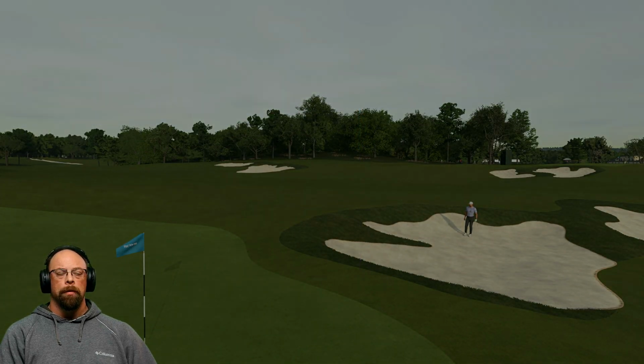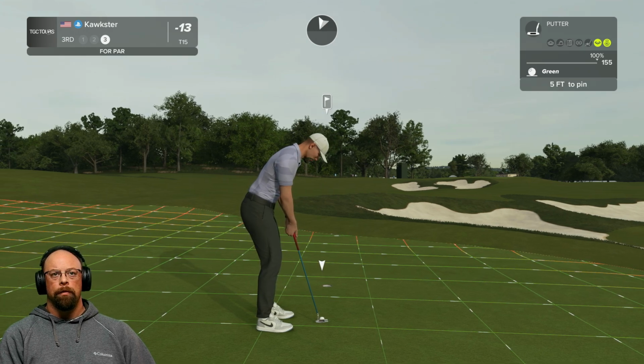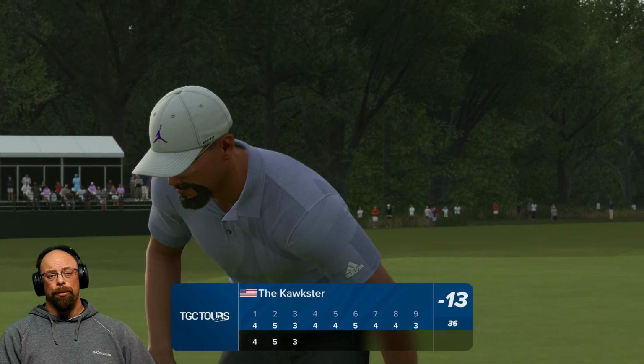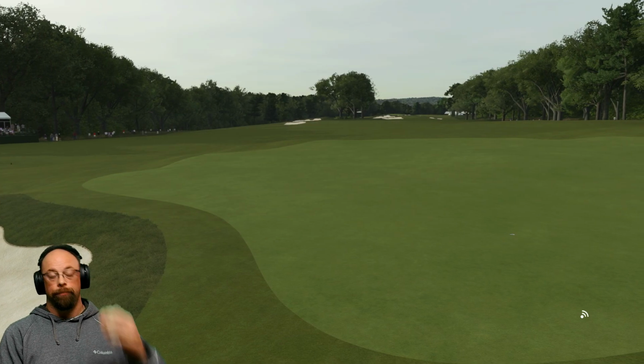Okay, we're putting next. Not too bad. 5 feet to go. It is another par, though. That's three pars in a row. I should be at least two under. At least two under. And 13 under par is your current score.